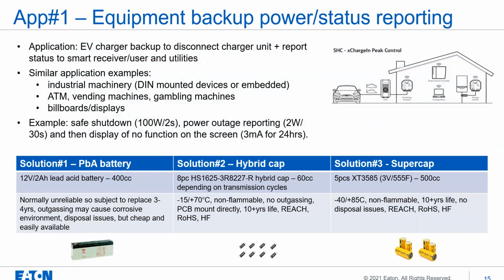So a lot of text here on the slide. Basically, think of this as backup power and pulse power for status reporting. In this case, the design that we did is with an EV charger, so it can report status to utilities and applications that are pulling data from it, and provide backup if it's disconnected. So for some reason, if it gets disconnected, it can alert somebody that that's happened. Other similar examples, industrial machinery. We see a lot of DIN-mounted devices or embedded devices that are also transmitting data.